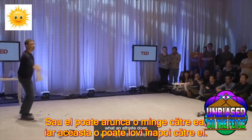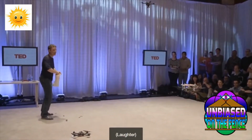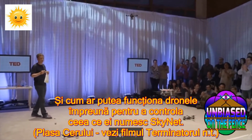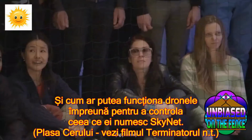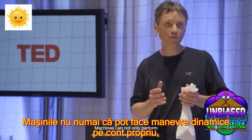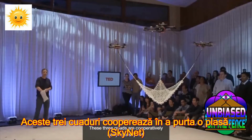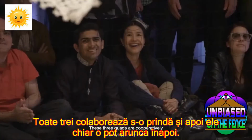How you could toss a ball towards it and it could hit it back right to him. And how the drones could work together to control what they call Skynet. Machines can not only perform dynamic maneuvers on their own, they can do it collectively. These three quads are cooperatively carrying a Skynet. And all three of them could work together to catch it, and then they could actually fling it back.